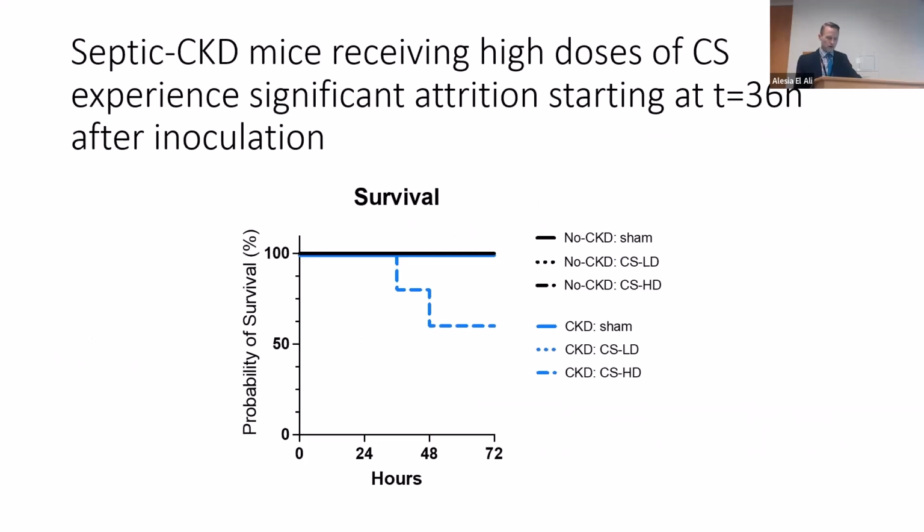So in our groups, we found that most all the animals actually tolerated this at least up to 72 hours quite well. However, in our CKD animals receiving this higher dose of cecal slurry, we lost nearly half of them by 72 hours, starting at about 36 hours.